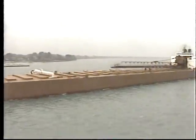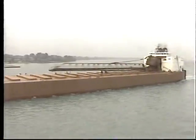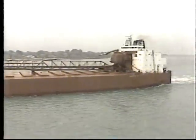As the Benson headed into Lake St. Clair, she encountered this modern example of Great Lakes shipbuilding technology, the massive $60 million supercarrier George A. Stinson. 1,004 feet long, 105 feet wide, she was downbound with 60,000 tons of iron ore pellets, nearly 2.5 times what the Benson can carry.